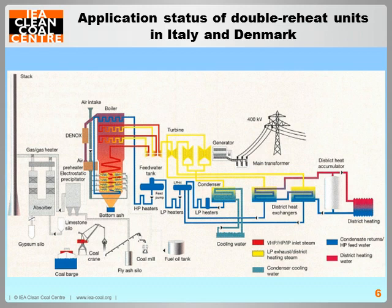The double reheat coal-fired power plant unit in Denmark, Nordjylland Unit 3, is a combined heat and power station. The unit reaches 47.2% electrical efficiency in power-only mode, which is the highest in the world to this day, a record held for almost 17 years. When operating in combined heat and power mode, the unit converts 90% of the energy of coal into electricity and to heat in district heating schemes.